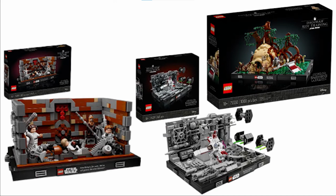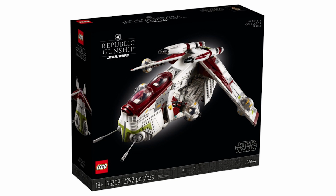Next up we have the 75309 UCS Gunship for $400, which has definitely overstayed its welcome.